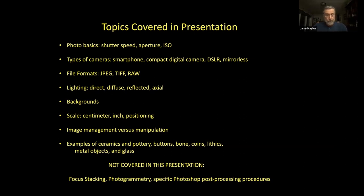I won't cover focus stacking, because it's just too much to cover. I don't know if anybody knows what focus stacking is, but it allows you to get better depth of field in a picture. Basically, you take pictures of an object at different focal ranges, and then you stack them together, and software combines them all, and you get a much better depth of focus. But I won't go into focus stacking.